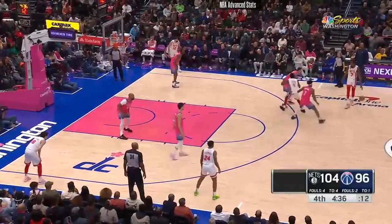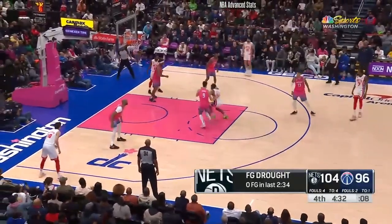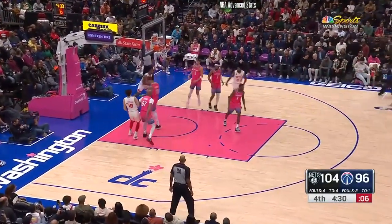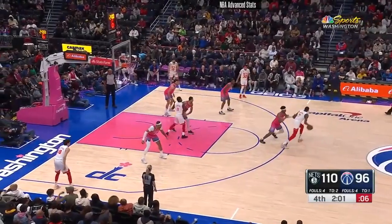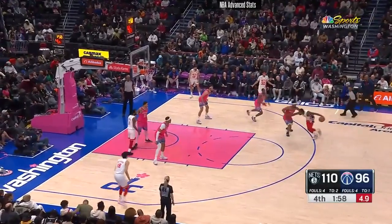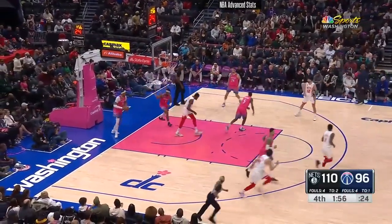Under five here at Capital One Arena. Cam Thomas. That's his shot. Over Avdija. That's what he does best. He gets buckets when they need it. Wizards good. 4 seconds on the shot clock. Kevin Durant.